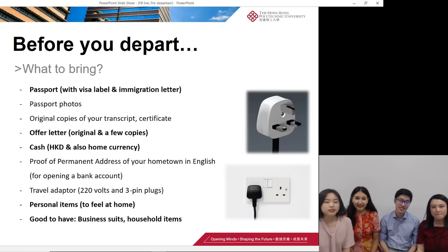As Mary said earlier, this is all in the pre-arrival notes, so feel free to go back to it when you have any questions. I'm only going to explain the most important things that you have to bring. The first thing is, of course, your passport, and please stick your visa label on an empty page. Also don't forget to bring your immigration letter, because it is really important. Another thing you have to bring is your offer letter, which you have already received.